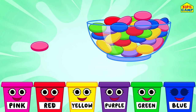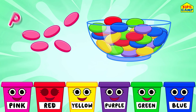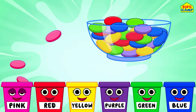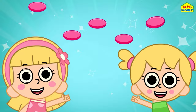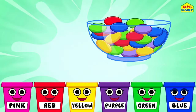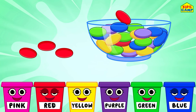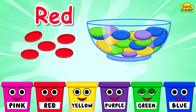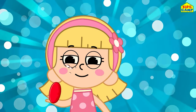Let's sort the pink jelly beans. Yummy! Into the pink bucket. Wonderful! Yay! Next up is red. Let's sort the red jelly beans. Woohoo! Into the bucket. Yummy!